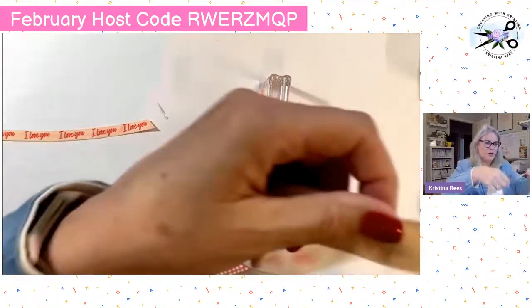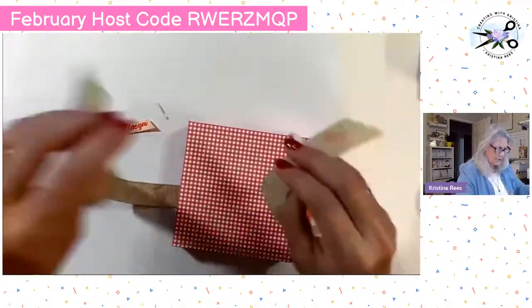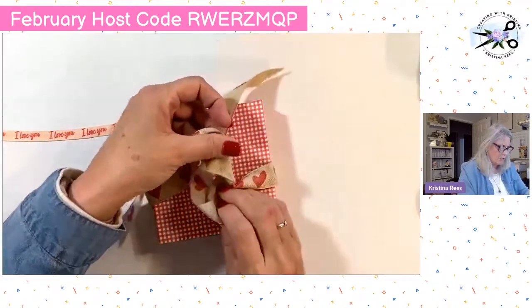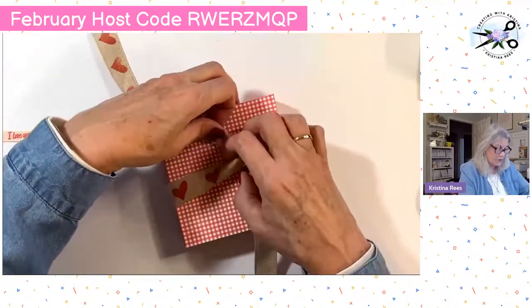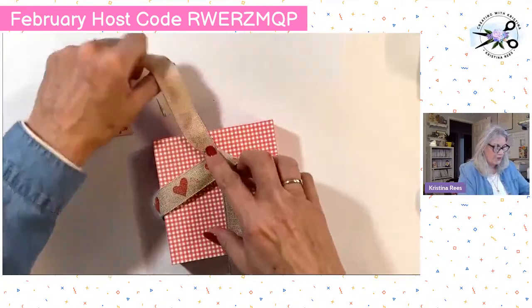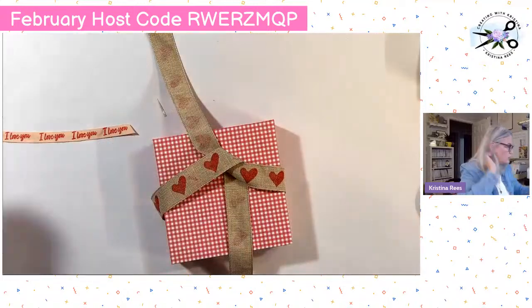So I just need my ribbon here. Take my box. I need to put my gift in it, but I'll do that later. And first, I'm just going to tie this bow. Now, if you want your hearts to show on the loops, there is a trick to that. Okay, so let me teach you. You're going to have them both lying down so that the hearts are not showing.